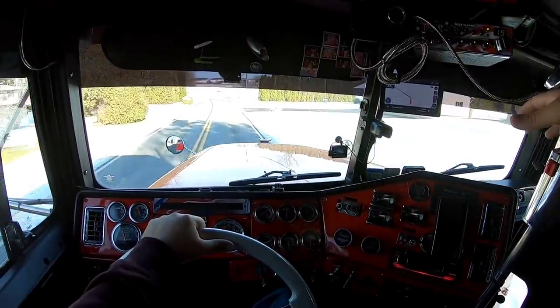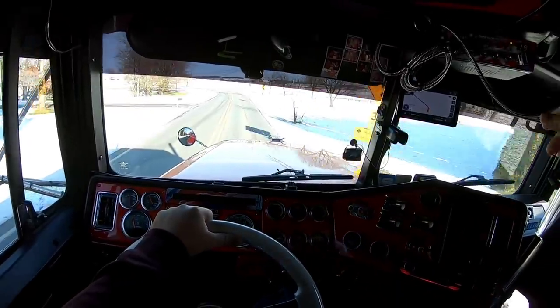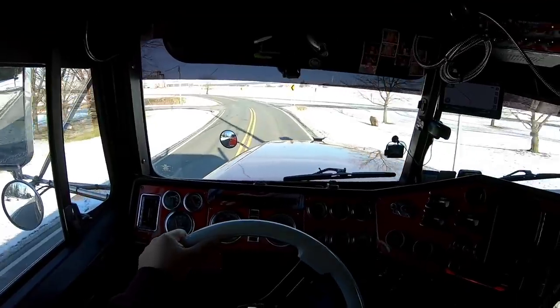Crazy to think that this place is back here in this residential area, like right in the middle of town. Could be worse.